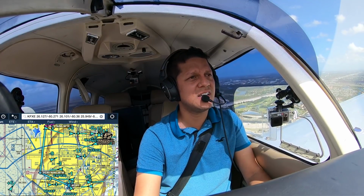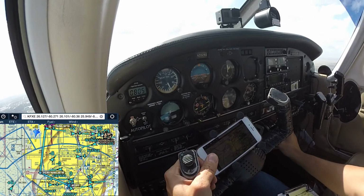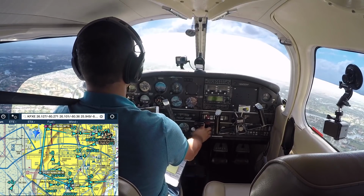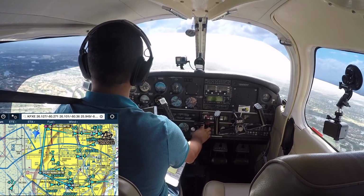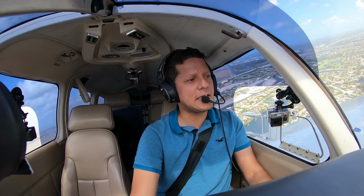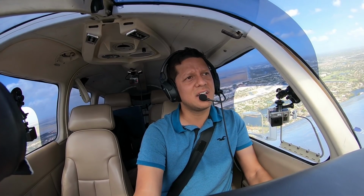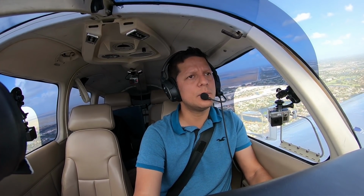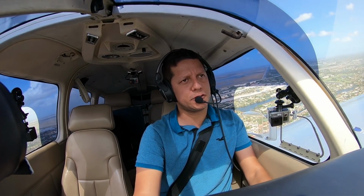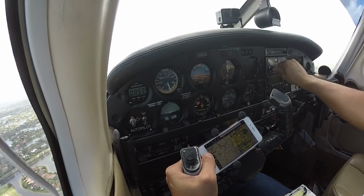November 24 Quebec, roger, ident. 24 Quebec, ident observed 4 miles north-northwest of Opa-locka, altitude indicates 1,000, fly south, make straight in for runway 9 right. Could I get 9 left? I'm going to go over to the east side, 24 Quebec. 24 Quebec, that'll be traffic departing, continue south, make straight in for runway 9 right, I'll advise as you get closer. Roger, 24 Quebec, going south, headed for 9 right.